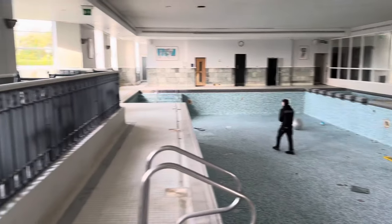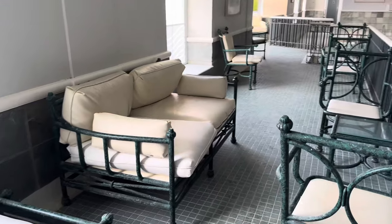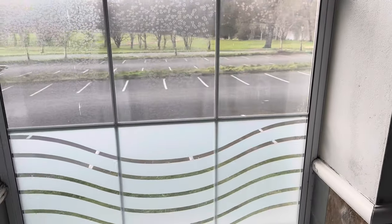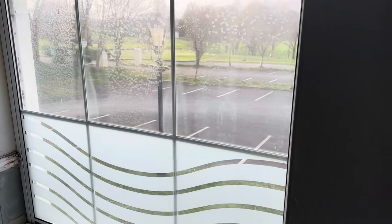Hey! So if you don't see the bedrooms, probably because Jordan's got us caught. Apologies about that. See, look at outside. This is where the security does their laps, up and down.